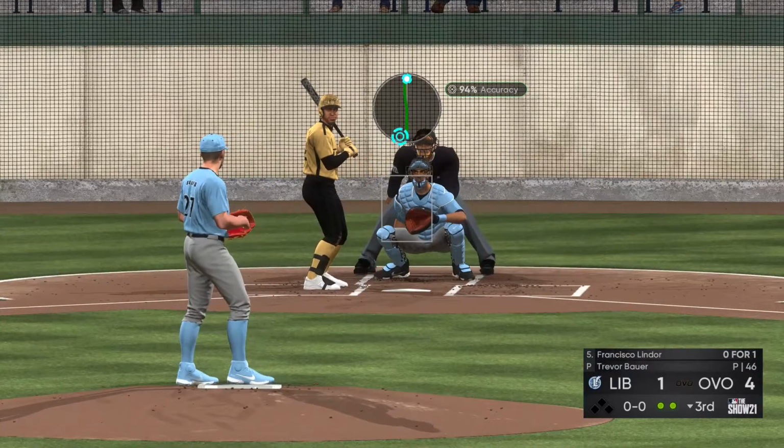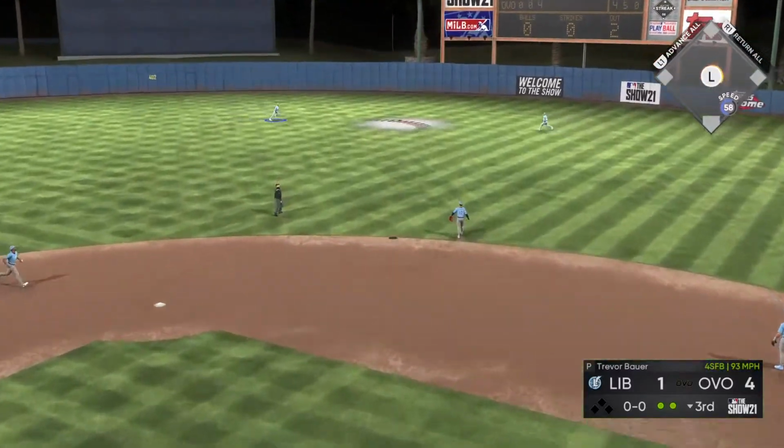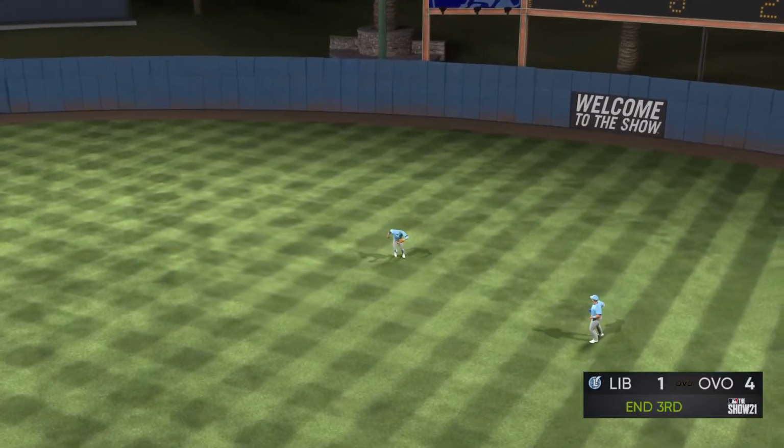So we got him swinging. Babe Ruth becomes the second out in the bottom of the third. Pulled toward right center field. Lewis waits on it. No problem with this one, and the inning is over.